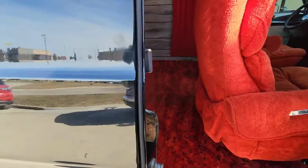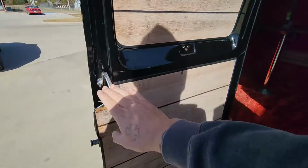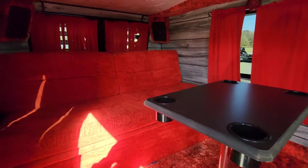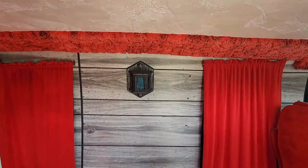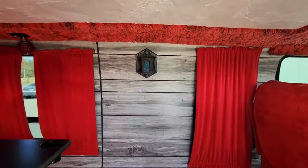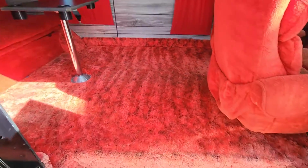Look at this. These door handles are sick. What more could you ask for? The art. Modern decor. Look at that. That could be a collectible for all you know. It could be worth thousands one day.